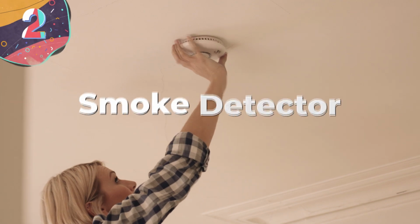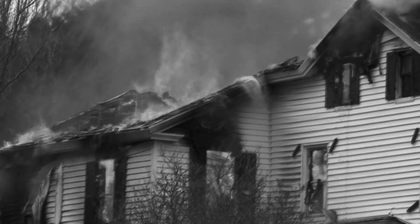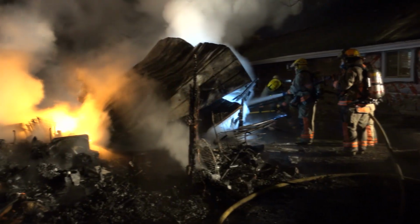Number 2. Smoke detector. If your house all of a sudden caught a blaze in the early 1900s, you had a 1 in 10 chance of surviving. That's not very good at all. But cut to 100 years later and those odds have increased to 1 in 100. So what happened during that time? Well, the onset of smoke alarms.